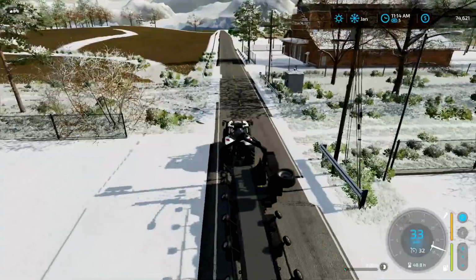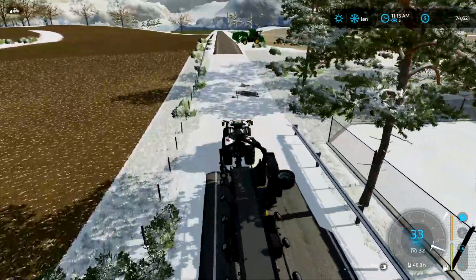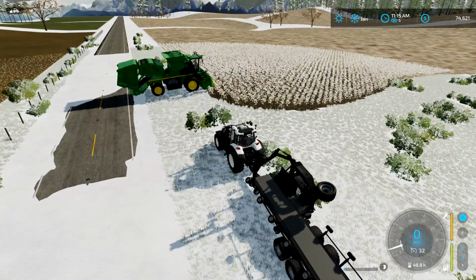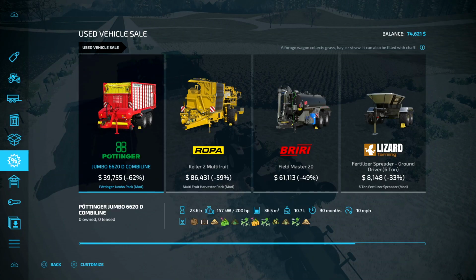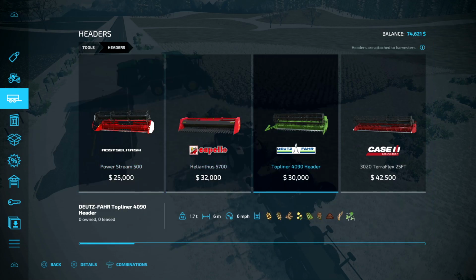We can get it ready to go. Oh, we need a header. And I think we are going to buy this header. I mean, there's no sense in leasing it. We're going to need it over and over again, so we might as well buy it now. That will save us leasing cost. Always have to check. Headers.